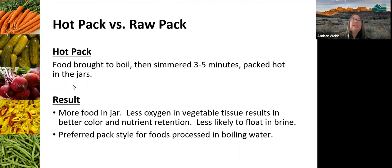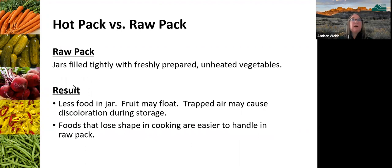You'll get less oxygen in the vegetable tissue, so you might get better color and nutrient retention. And then it says here, you can see it's less likely to float in brine. So what that means is when you have more product in a jar and it's packed a little bit tighter, you're not going to have shrinkage of the vegetables, versus, I'll move forward here for you, a raw pack.